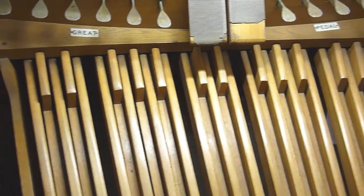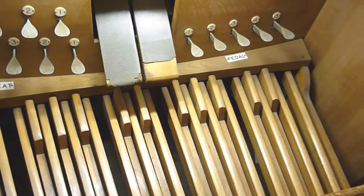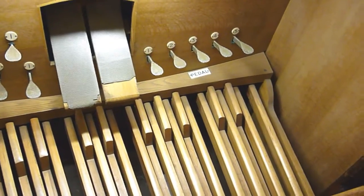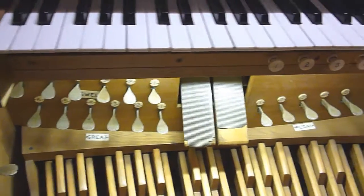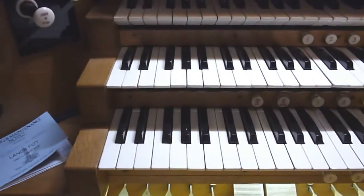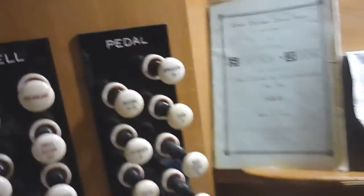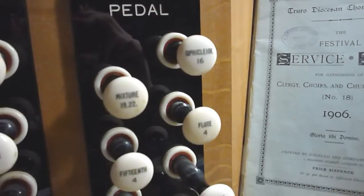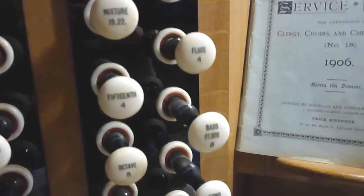Open diapason pipes of 16 foot length produce a firm bass which is essential for keeping a congregation in time during hymns. Higher pitched stops, or sets of pipes, add definition, allowing the pedals to play a melody if required in certain classical organ music. When power and richness are needed, the organ's loudest stop can be added.